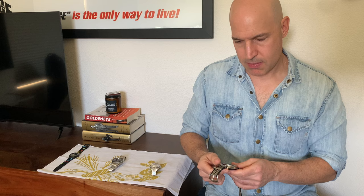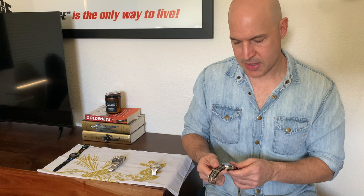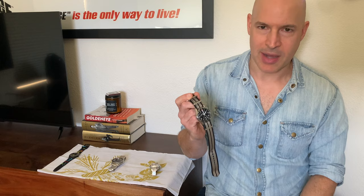Anyways, my most worn, oldest watch, I guess, aside from the Mickey Mouse one I have at my parents' place still, is this watch. And it's a Victorinox Swiss Army. Obviously, I threw the NATO band on it. The No Time to Die didn't come with that.